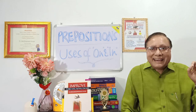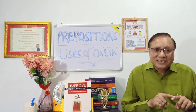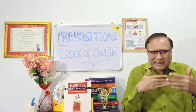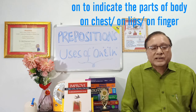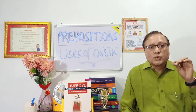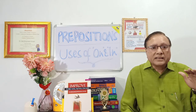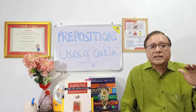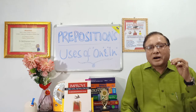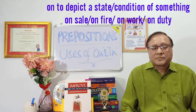Now rule number 4. "On" is used to indicate the parts of the body, like on the finger, on the lips, on forehead, like this you can use. Example: I keep wearing my wedding ring on my finger. There is a mole on my left cheek. Got my point?